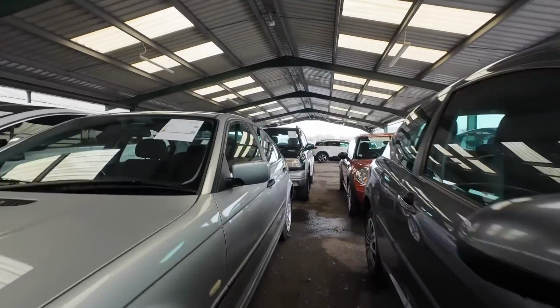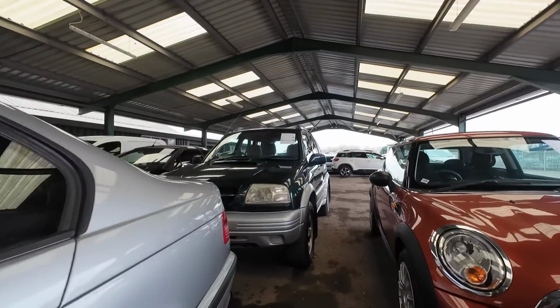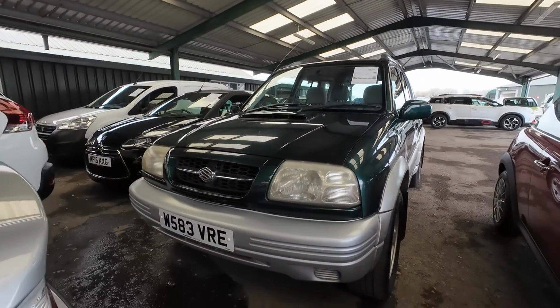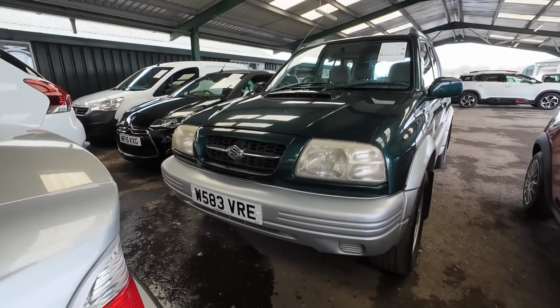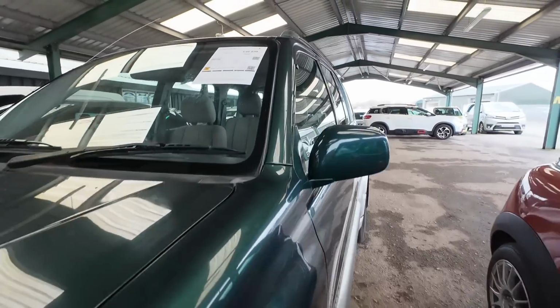Anyway, moving on to stuff we're here for today. We've got actually some other Land Rovers and a Ford Ranger to look at in a minute. But also they've put this down, which is an old buzzard, an old Suzuki Vitara. Very, very low mileage. Diesel, 2 litre.